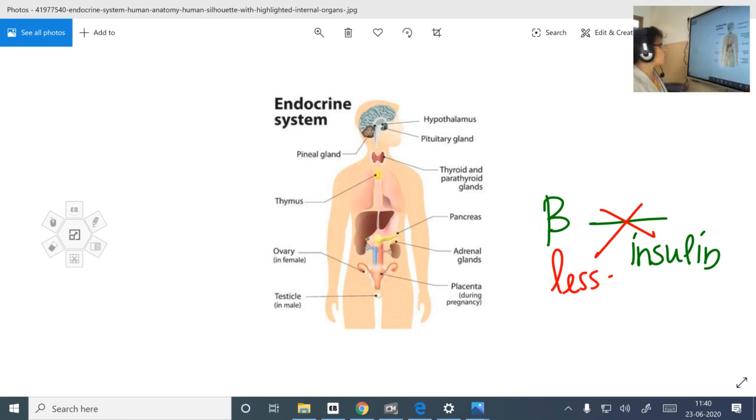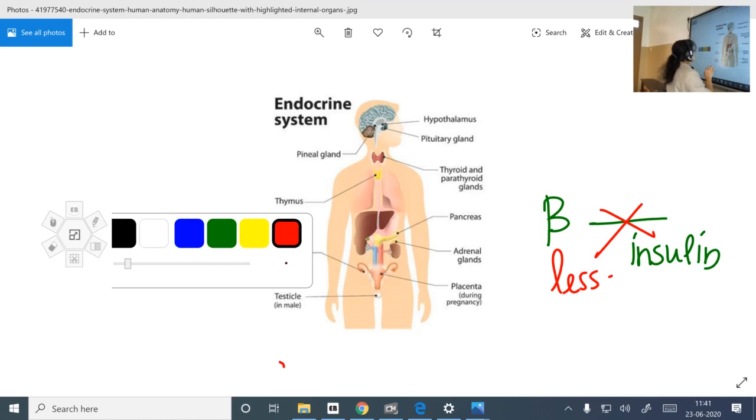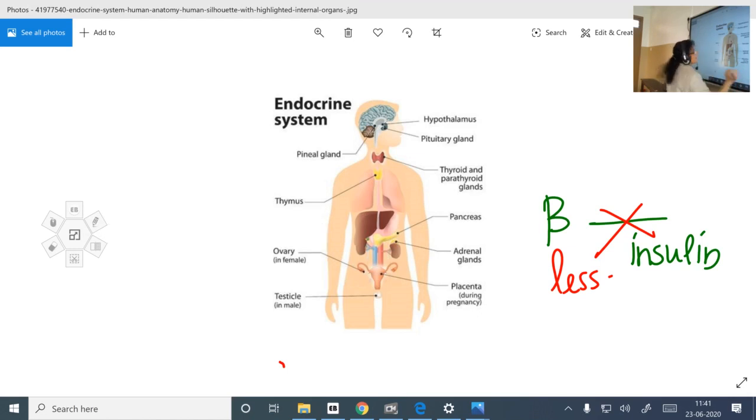What happens, children? Only if insulin is produced in sufficient quantity, it can convert the excess glucose to glycogen and store it in the liver, muscles, etc. So if due to any reason our pancreas becomes dysfunctional, insulin won't be produced in sufficient amount, there will be deficiency of insulin. So the glucose level in the blood will be high. This high glucose level in the blood, we call diabetes mellitus. That condition is called diabetes mellitus.